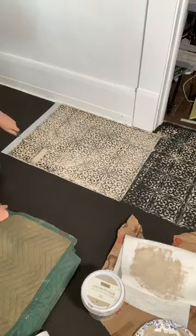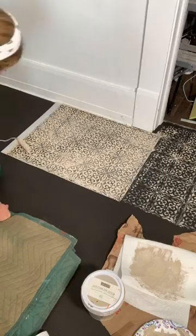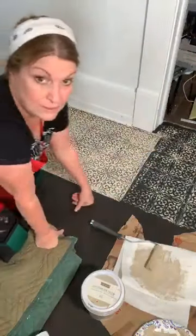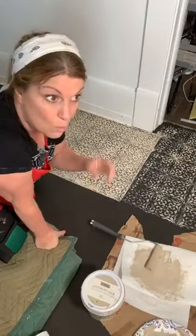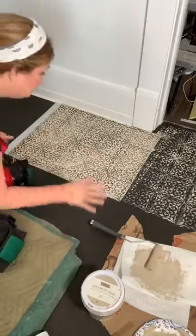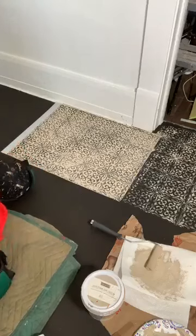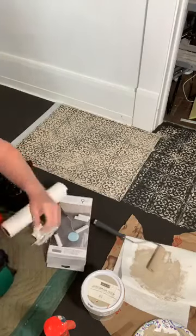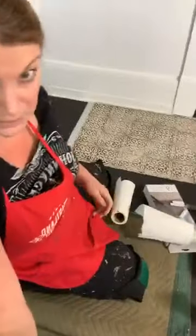I love working with Dixie Belle paint, but working with the wall paint was a pain in the butt. Don't ever, you guys, buy wall paint from Walmart. It's the worst. It's a huge mistake. But then I had 2 gallons and I didn't feel like going back out to Home Depot or whatever, so I just did it.